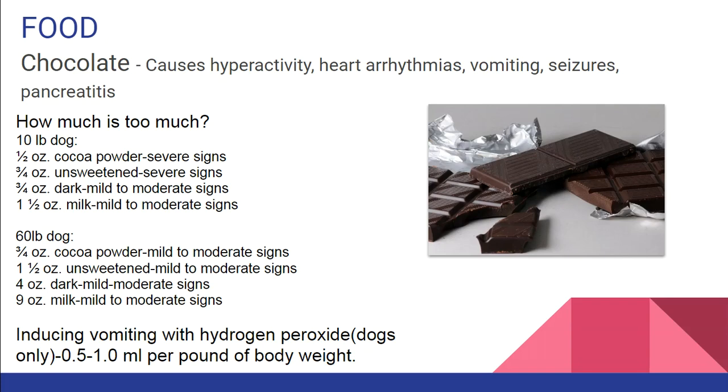Now, there is a myriad of websites. If you just Google chocolate toxicity calculator, it'll come up with five in a row. They're all about the same. I looked them all up. So rather than try to figure it out, those sites will ask the pounds of your dog, what kind of chocolate it ate, and how much it ate. You put that in, and it tells you if it's bad or not. If you know that they just ate it, generally speaking, I would call just to confirm, if possible, that you got the right amount and that it's okay to give hydrogen peroxide to your dog, but it's 1/2 to 1 mL per pound of body weight. 5 mLs is a teaspoon, 15 mLs is a tablespoon, 30 mLs is an ounce.